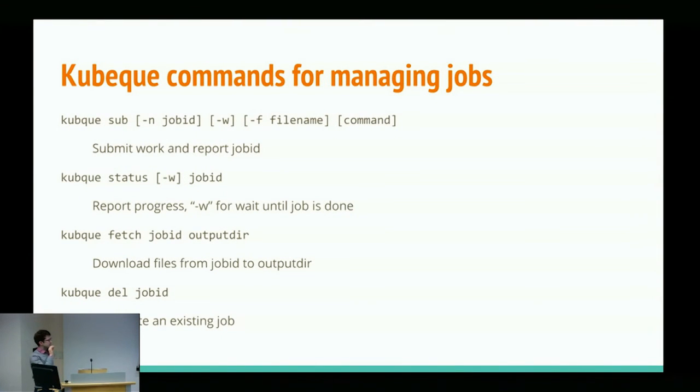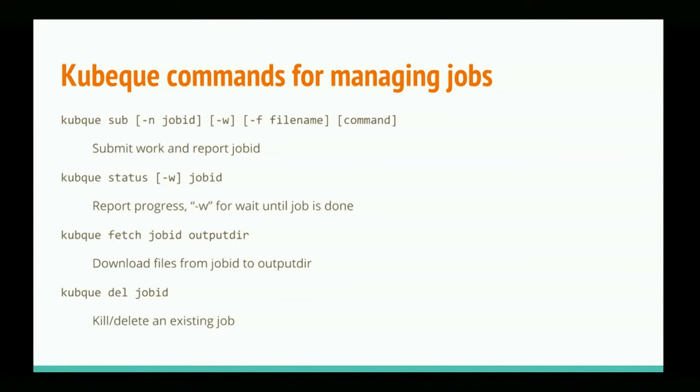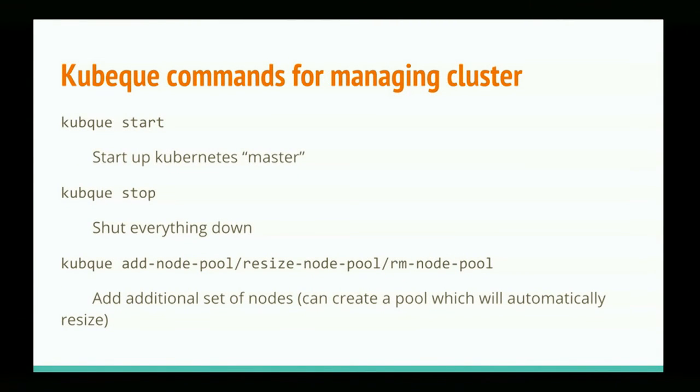And so, again, getting down to the idea of trying to distill what a job submission tool needs, this is the shortest list I could get down to. There are commands for submitting, looking at the status when things are done, fetching the results, and deleting or killing a job, like cleaning up if it's done, or killing it if it's in progress. And likewise, there are commands orthogonal to submitting work that are focused on managing the cluster and its health, such as starting and stopping the cluster, and working with node pools. Node pools let you explicitly say, I want 10 machines, or you could say, I want an elastic pool. You can say, I want these to be preemptible to keep costs low, things of that nature.